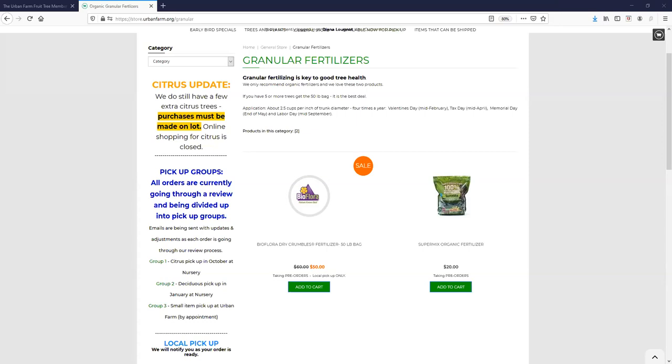So that's our fertilizer. It's about 2.5 cups per inch of trunk diameter, 4 times a year. We've got it written on the side here: Valentine's Day, Tax Day, Memorial Day, and Labor Day. Give yourself a little bit of wiggle room. You don't have to do it exactly that day, but it's a good reminder. Basically, it's every 2 months: February, April, June, and August.